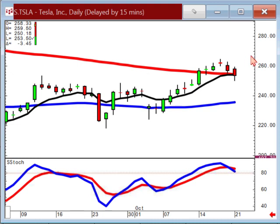Where are we? Monday. I'd probably do a credit spread on a weekly options ending Friday. Up about $1. All right, that's not real significant.